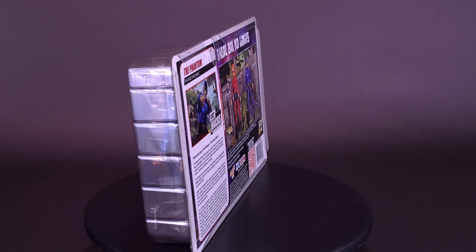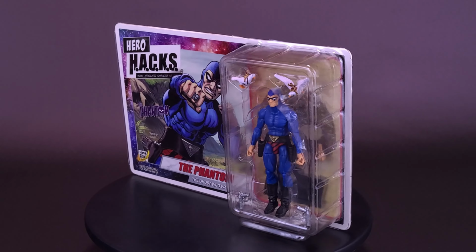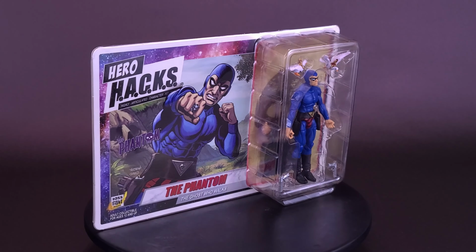You never want to point a gun at the Phantom. You should look at the Boss Fight Studio Hero Hacks highly articulated character kit system, the Phantom the Ghost Who Walks blue costume.